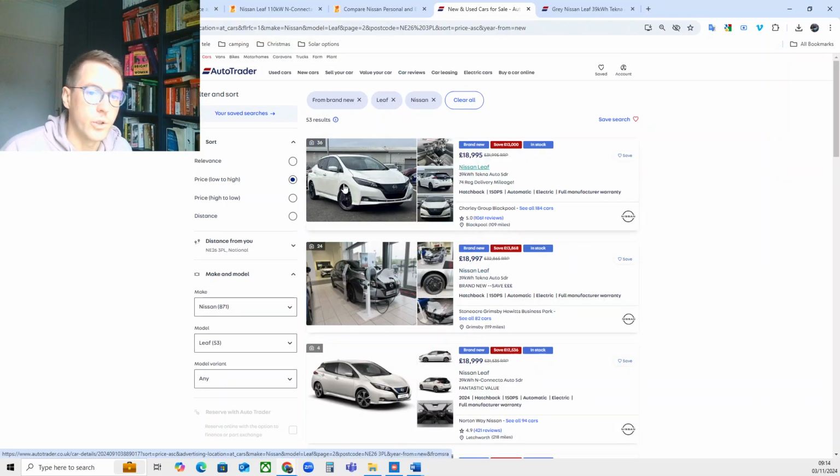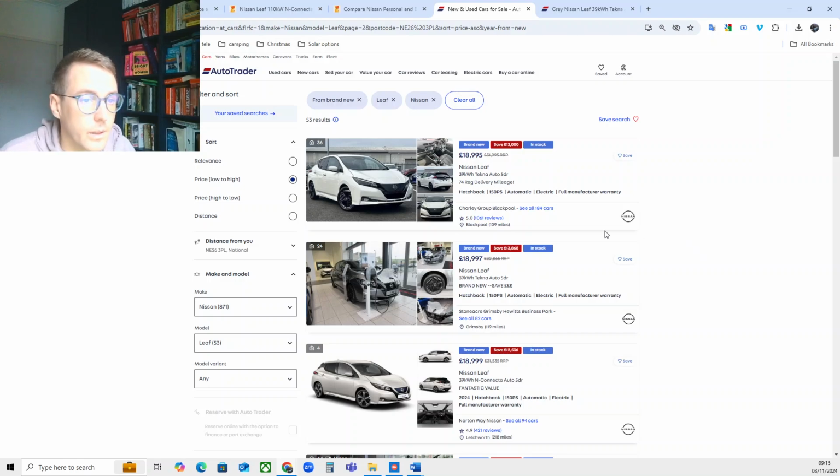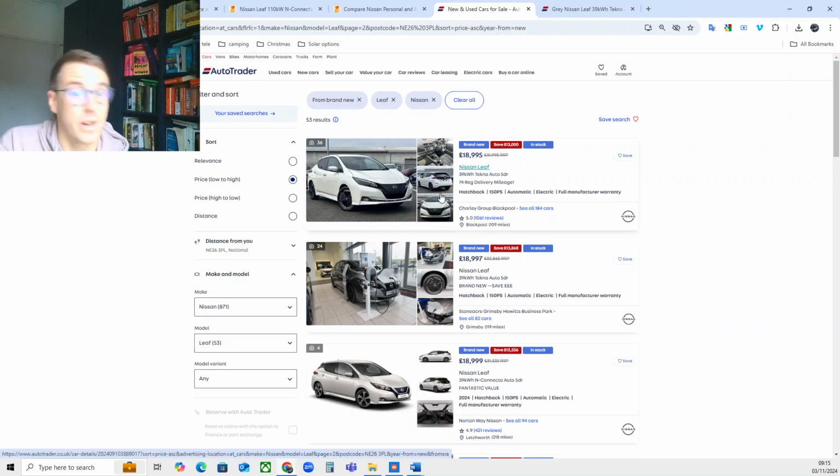So you couldn't get a Ford Fiesta for less than 20 grand in the past, could you? So this is an absolute bargain, really, isn't it? So outgoing Leafs, last chance to get a very practical and very usable commuter car.